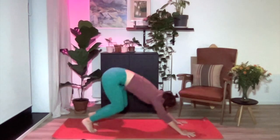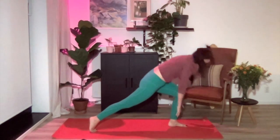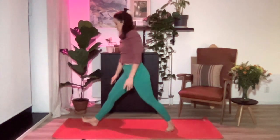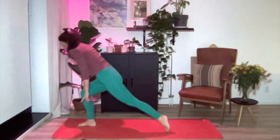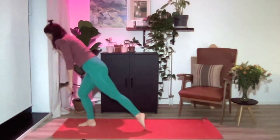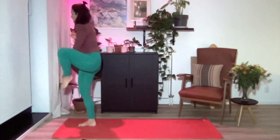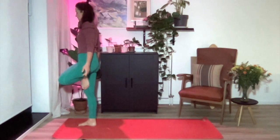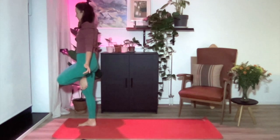Look forward, bend through the knees, left leg in between the hands. Rise up through your torso, start to shift the feet again to face the front of the mat. Bend into that right leg, start to shift all the way forward, coming to stand. Left foot into the right thigh. And we're back in our tree pose where we started.